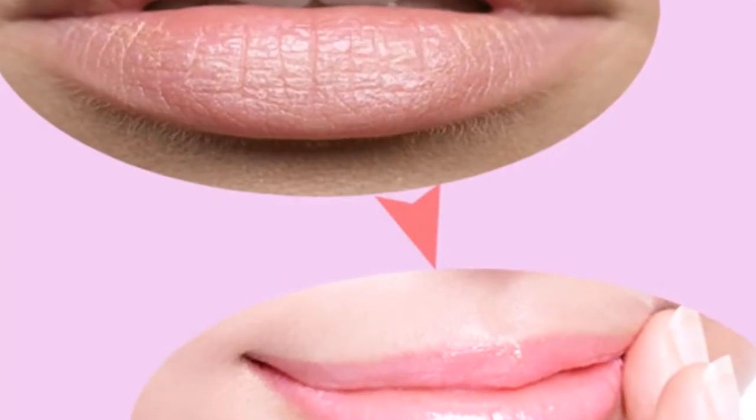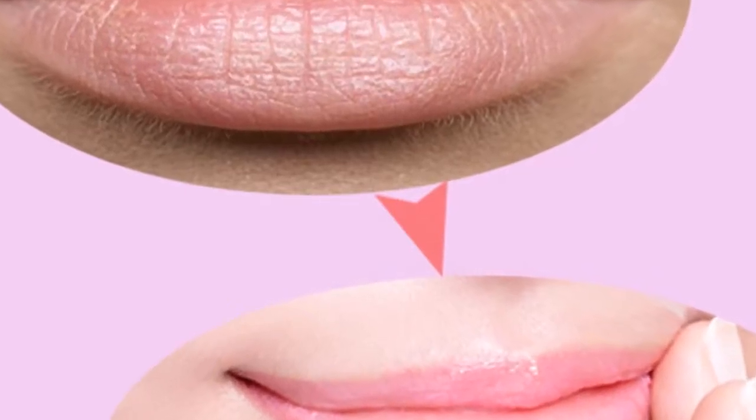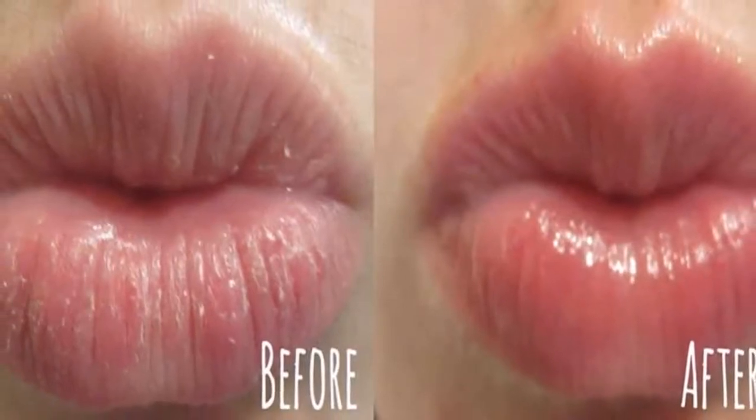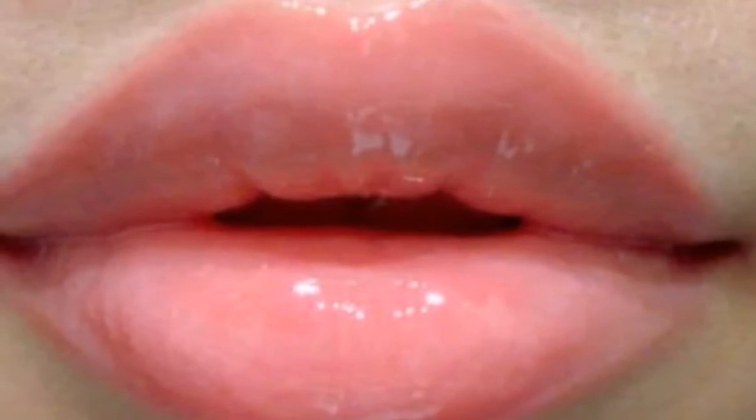Natural lip care for soft pink lips. If you have a routine care for your face, then you will need one for your lips also. Soft, pink and sensual lips are an important part of your look. If your lips are soft and healthy, then your lipstick will look better on.